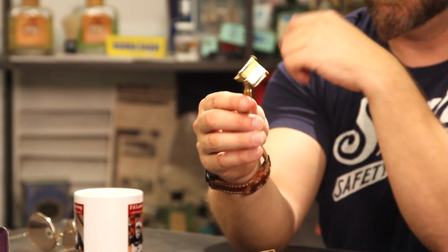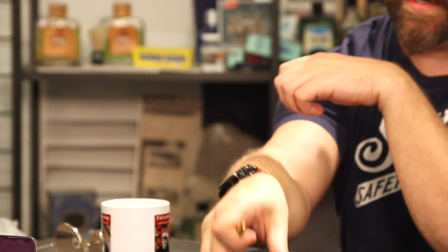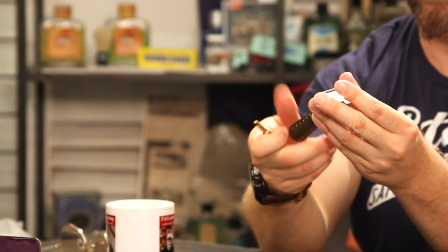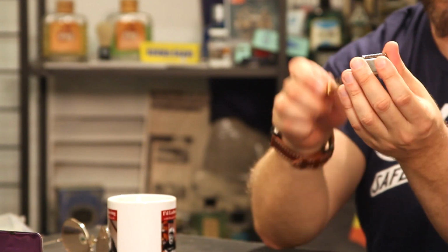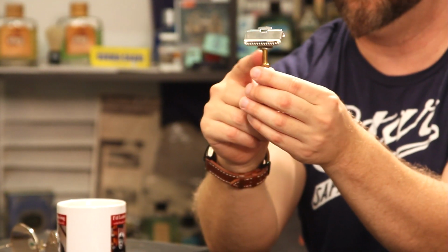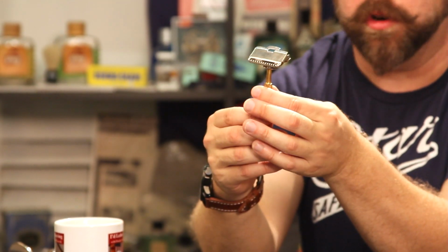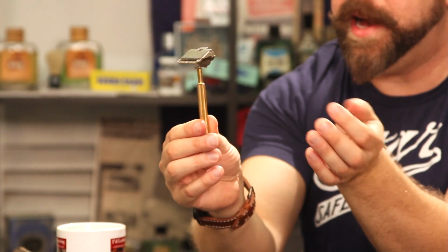Also, another thing, I brought an Auto Strop with me just to demonstrate another type of single edge, but more to show you the handle. If you have an Auto Strop and you like this handle better than, say, this Junior handle, they fit. They have the same threading there. That's one thing different about these razors, they're not standard size. They're not anymore anyways. At the time, they were the standard size. But yeah, so you can mix and match these handles.